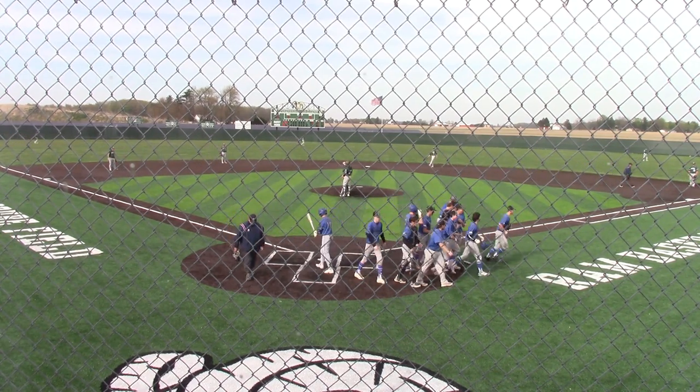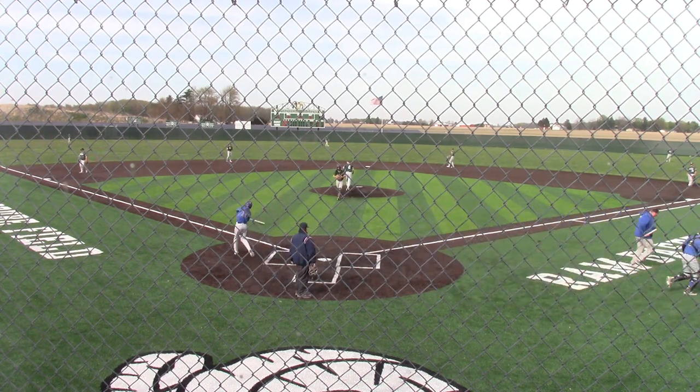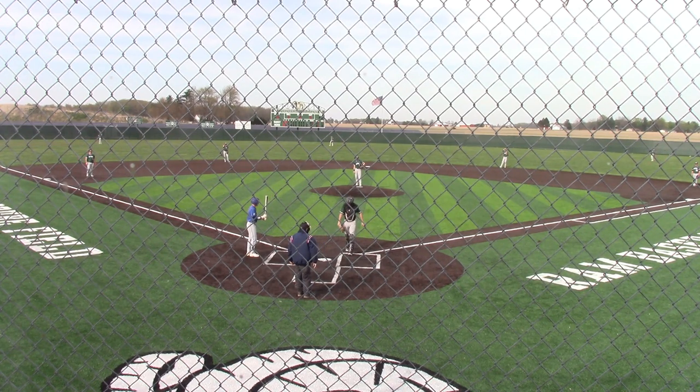Mosier was playing sort of deep. He turned and kept going back and finally just looks up and it sailed over the left field fence. Top of the lineup, Parker Moore. Moore bounced back to Plasman in the first inning. That was a first hit for the Archers.